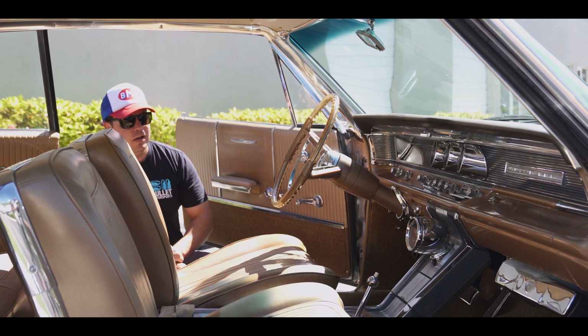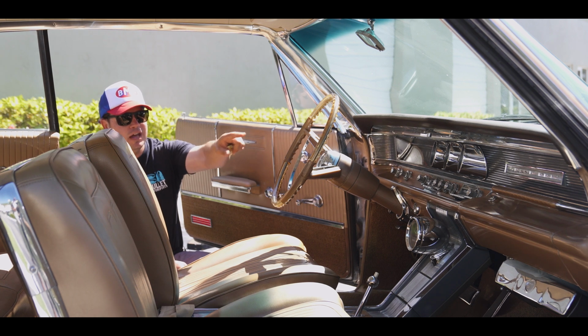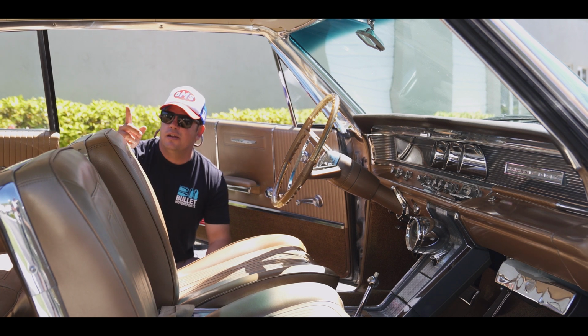Our clock is operating right now. I can see that. The interior light under the dash is working. The dome light is not working.